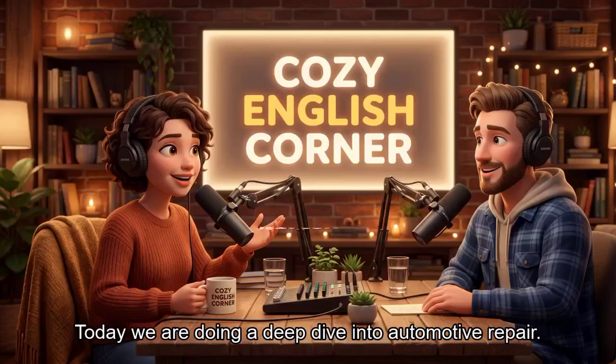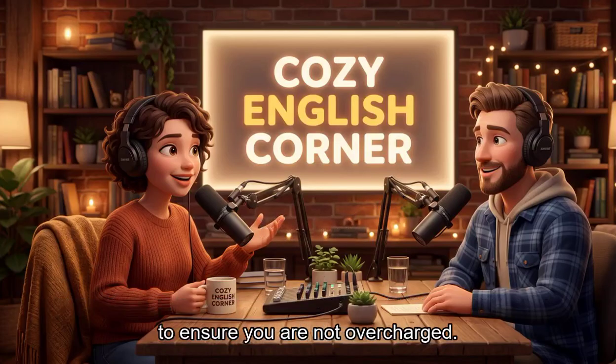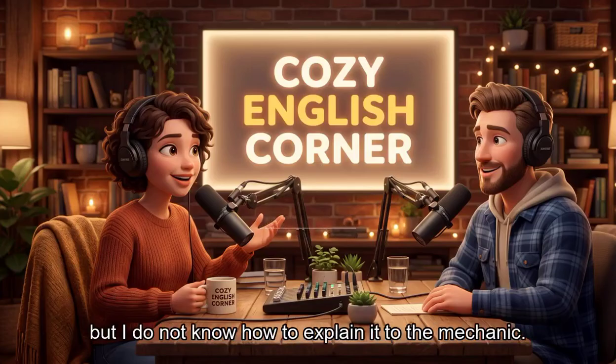Today we are doing a deep dive into automotive repair. When your vehicle breaks down, speaking to a mechanic requires highly specific mechanical vocabulary to ensure you are not overcharged. This is a vital topic. I hear a strange noise in my engine, but I do not know how to explain it to the mechanic.